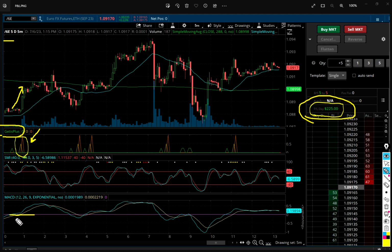It was starting to get above the zero line here, starting to go this way. I can see that the SMI was strong, right? It was just barely below the overbought line and started to curl up. That's a strong sign in this case. All right. And there's a little more to it than just that.